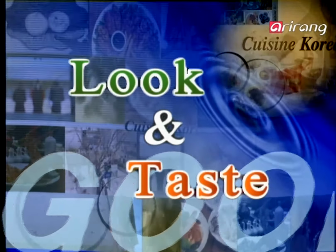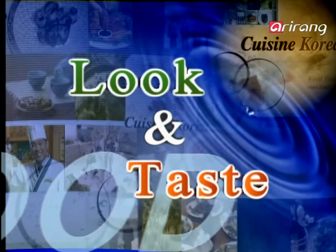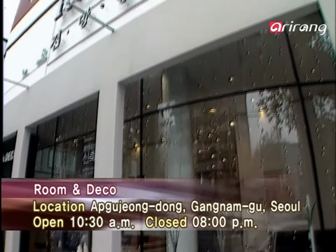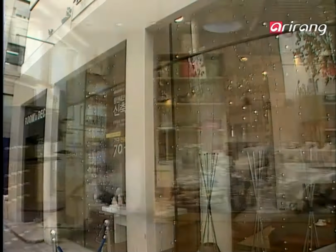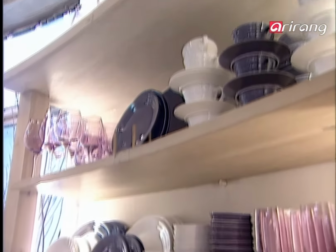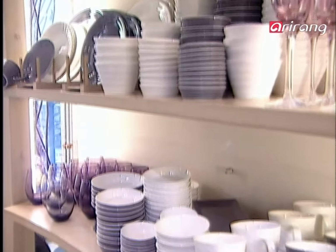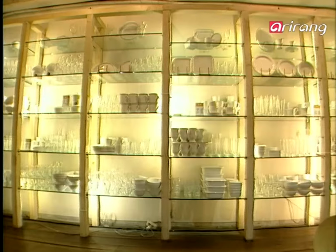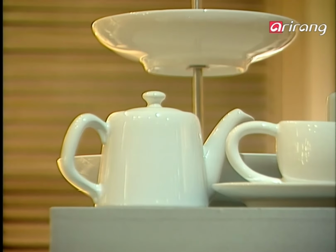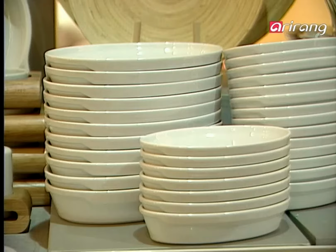Looks good, tastes good. A place where pleasures of cooking become even more special. We're at the Room and Deco's Apgujeong, where you can find different dishes in all shapes and sizes. On different floors of the showroom, Room and Deco's diverse products from kitchen utensils to everyday goods are on display. And the most eye-catching items are, of course, the pretty dishes.